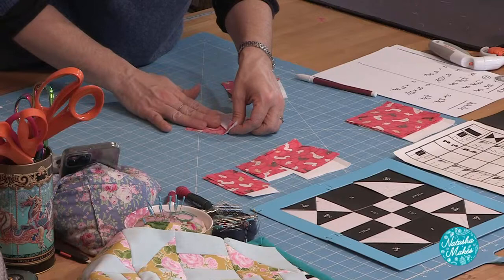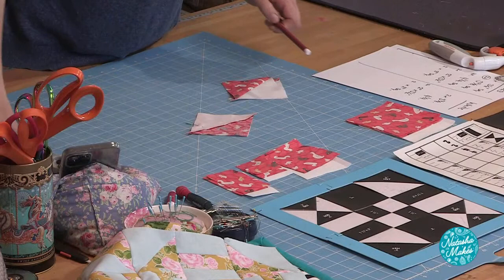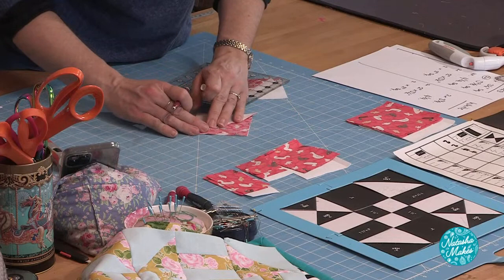Sometimes the only downside to having such a good pressing mat is that it presses the seams really flat and you're like, I know you're going to interlock somewhere. There we are.